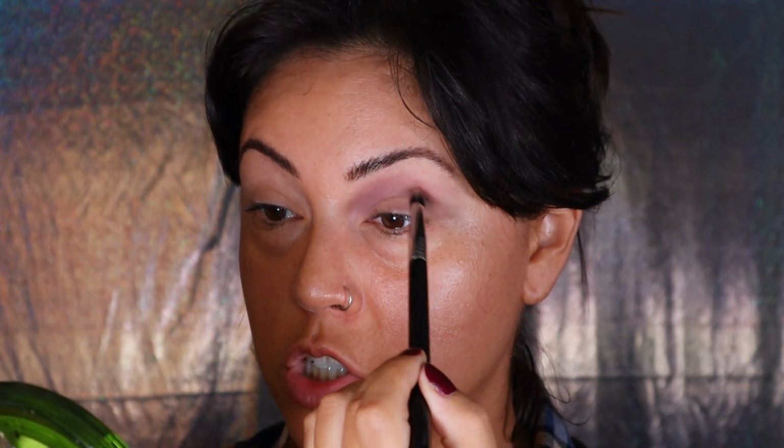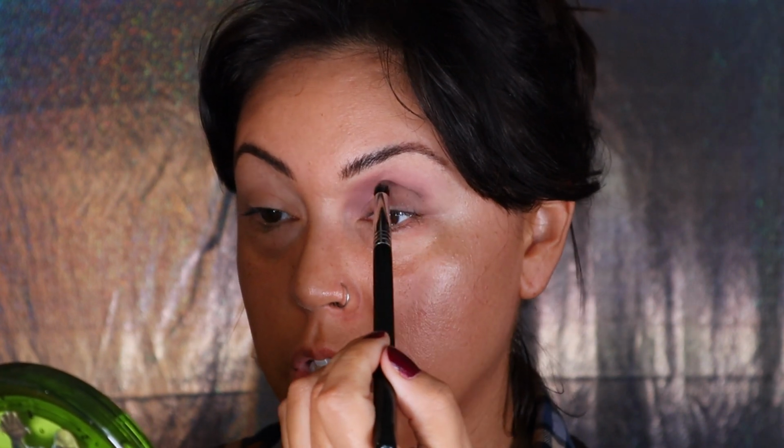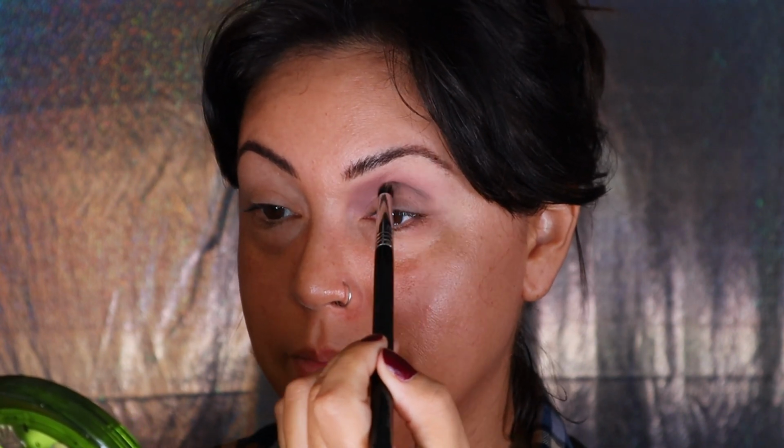Like kind of on the bone. Like I can feel my orbital bone and that's where I'm applying the shadow. My goal is to start soft here. I don't want a heavy, deep, super smoky, rich crease. I just want a little smoke today.